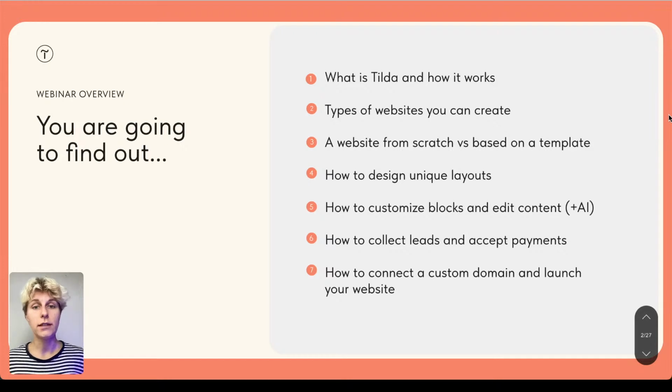All right, so with this, we're ready to start, and let me give you a quick overview of what's waiting for us today. So first of all, I will introduce you to Tilda and how it works. Then we will go through the types of website you can create on the website builder. Then we will go into the Tilda interface, as I said, and first thing we're gonna do is to decide whether it's a good idea for you to create a website from scratch, or it's better to choose a template and do it faster and maybe more efficiently. It all depends on your project, all depends on your goals, and I will dive into this in a couple of minutes.